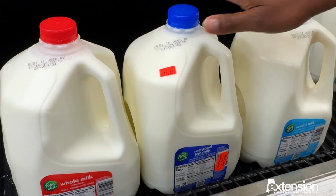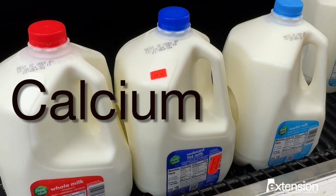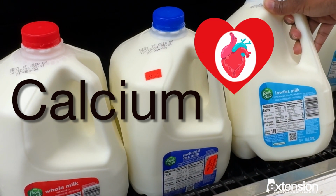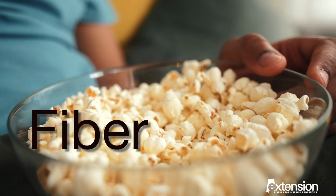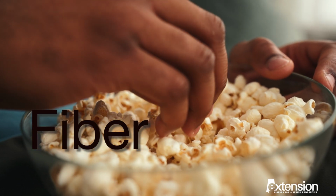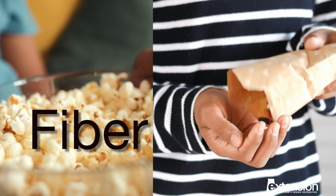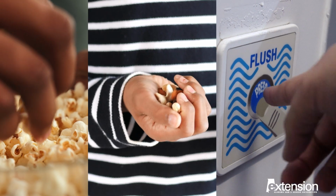So let's talk about nutrients and how they work in the body. With calcium, a lot of people know that it's good for your bones and your teeth, but it's also good for your heart. Another nutrient is fiber. Sometimes we tend to snack a lot. So if you're snacking on those foods that are high in fiber, then that can actually help you feel full for a longer period of time and give you pooping power.